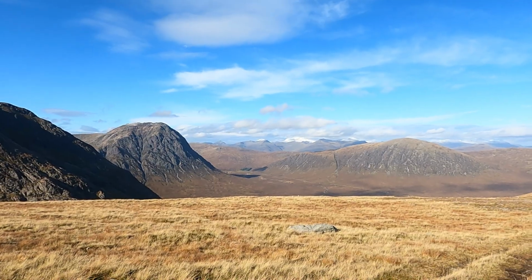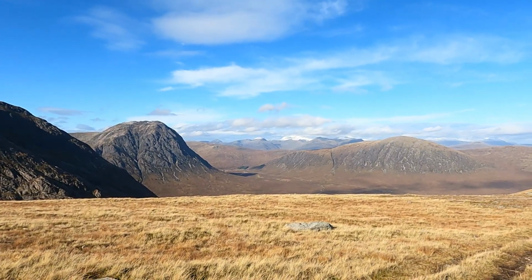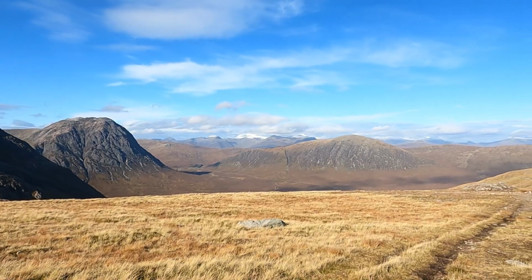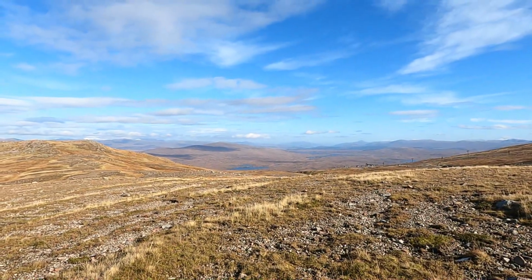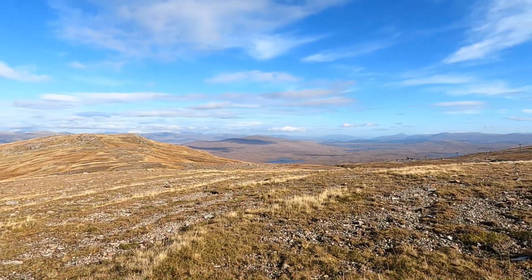Well, we did say this morning that even if we get no further than this, it's worth it for this view. Yeah, we absolutely did. And you know what? We were spot on. Except we did get further than this. We got to the top. There we go. There's the view out Rannoch Moor. Don't know if you can see it in the camera, but there's hundreds of people over there still.